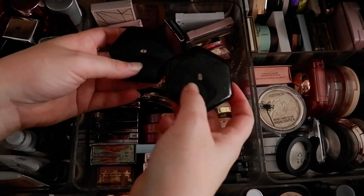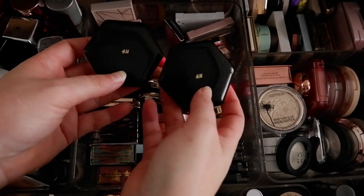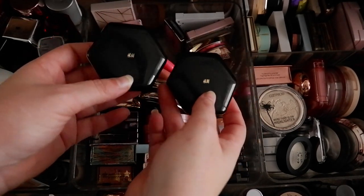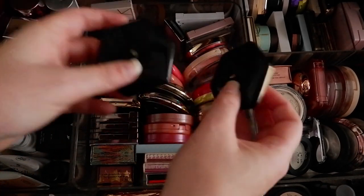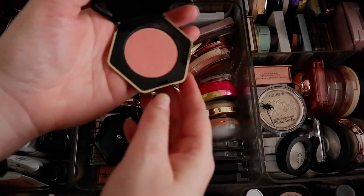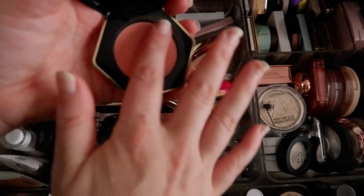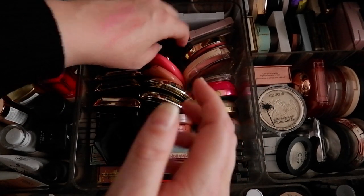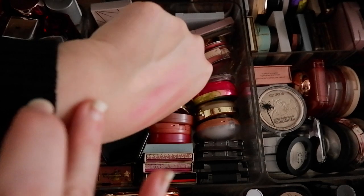And then to round off my drugstore blushes are these two by H&M. These I've had for a long time, and I'm an advocate for H&M blush because they do some lovely things. Let's do this one first. This is Cantaloupe, and this is a melon-colored shade, so it's a little bit different from the peachiness that I've been referring to. But this is really lovely. Very light, though, but that's lovely.